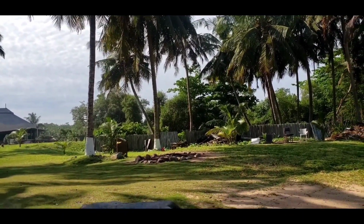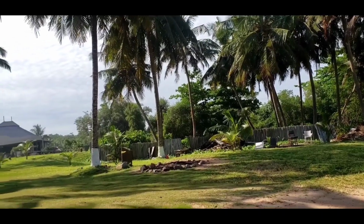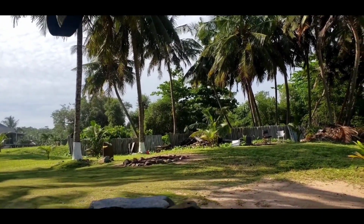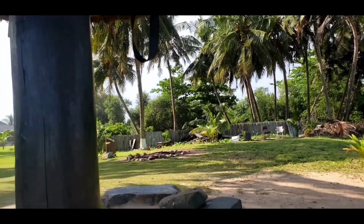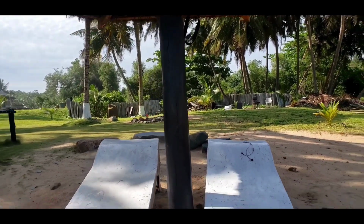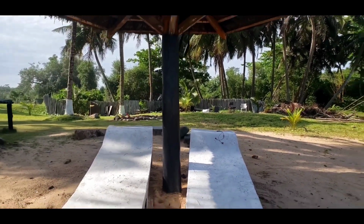This is something that I really like. I just like the way the coconuts are used to decorate the whole beach. So lovely. It's so nice, you know. I just like it.